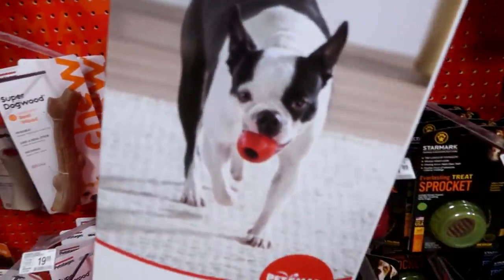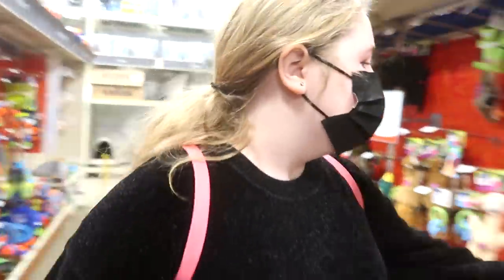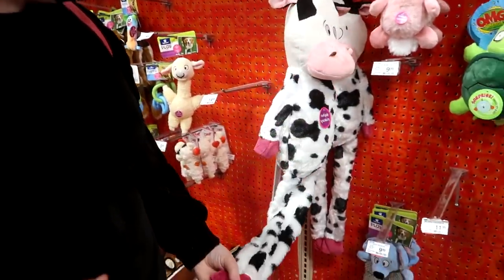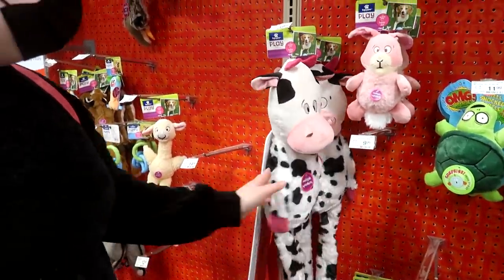I love Boston Terriers. Mom, what? Her favorite, when I'm looking at the toys, is this. Oh, she would love this. She would love that. It's only 20 bucks. Probably only lasts 10 minutes in our house.